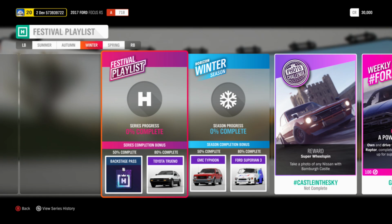Another thing to call out at this point is the photo challenge. Take a photo of any Nissan in front of the Bamba Castle and then tag it with the hashtag Castle in the Sky, and everyone on social media will think that you're partying like it is 2002. Now, move on.